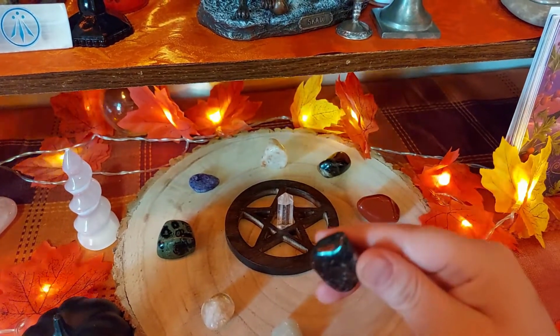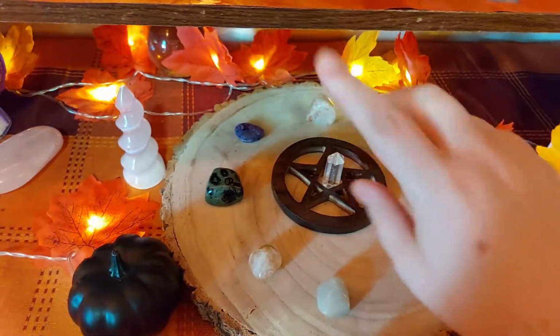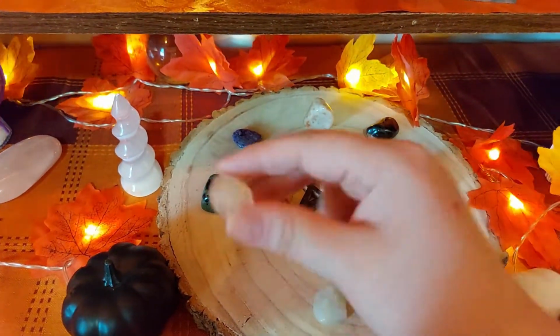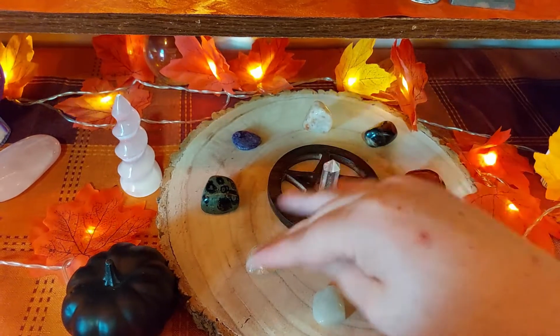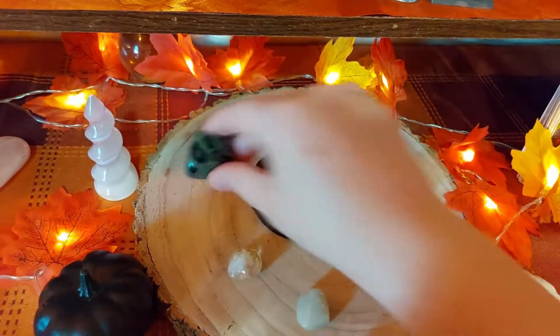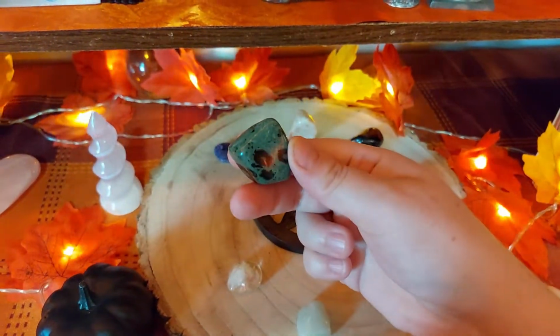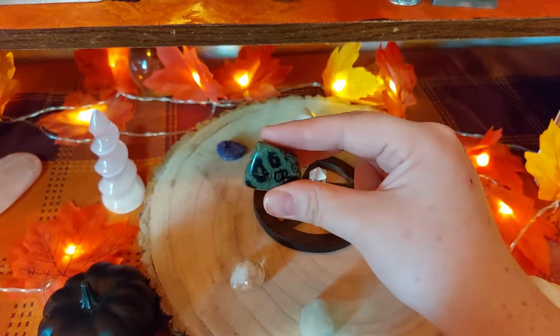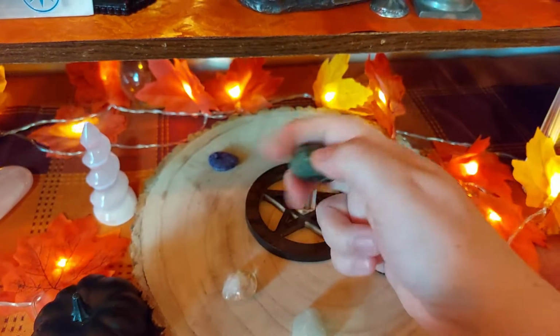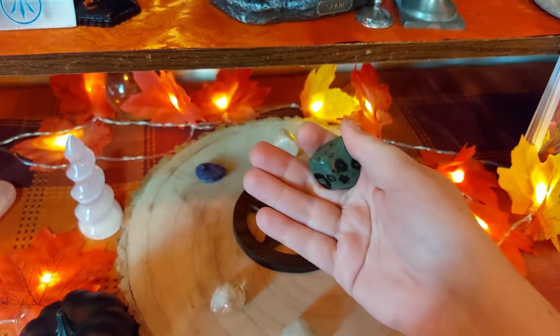Here is some rhodonite for self-love, moonstone for lunar energy, I think I mentioned, and citrine for happy and positive energy, Kambaba jasper for courage and self-assurance and optimism.